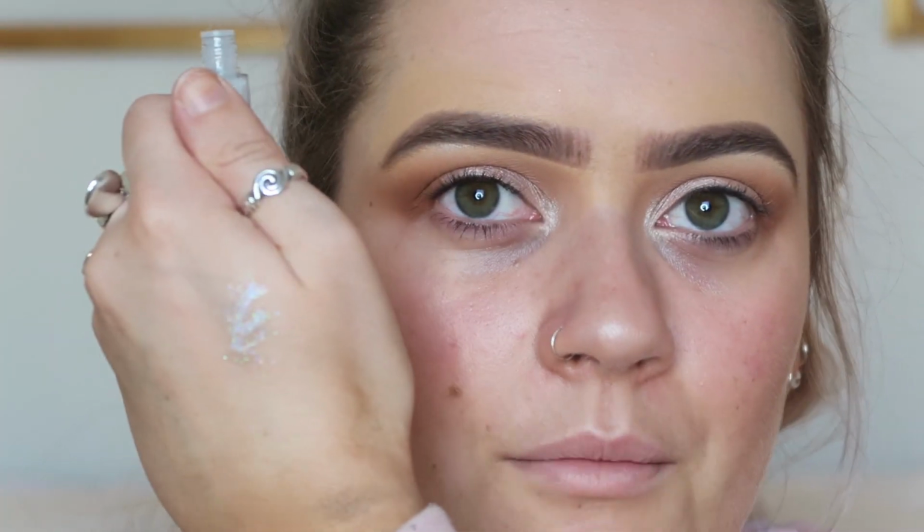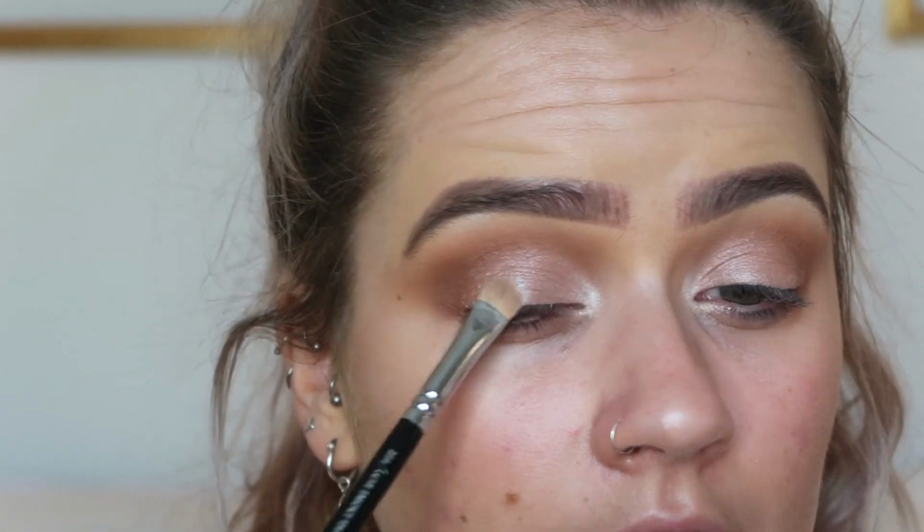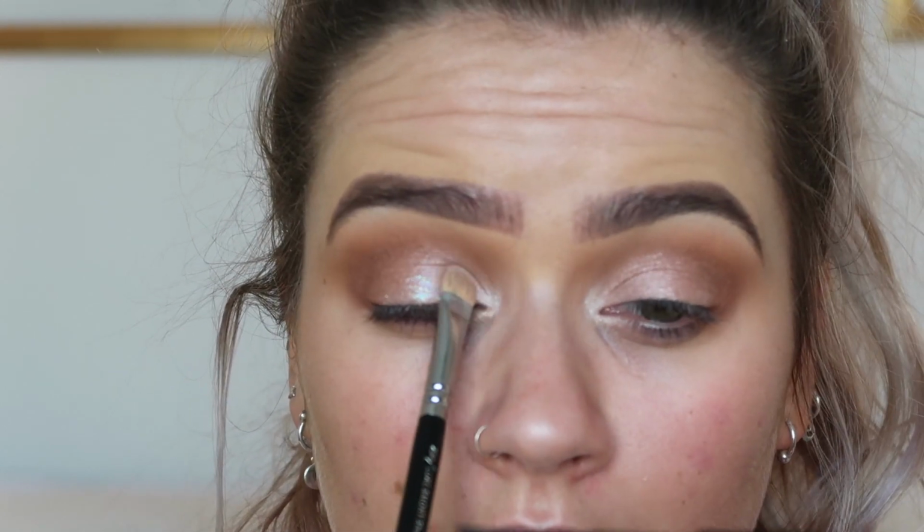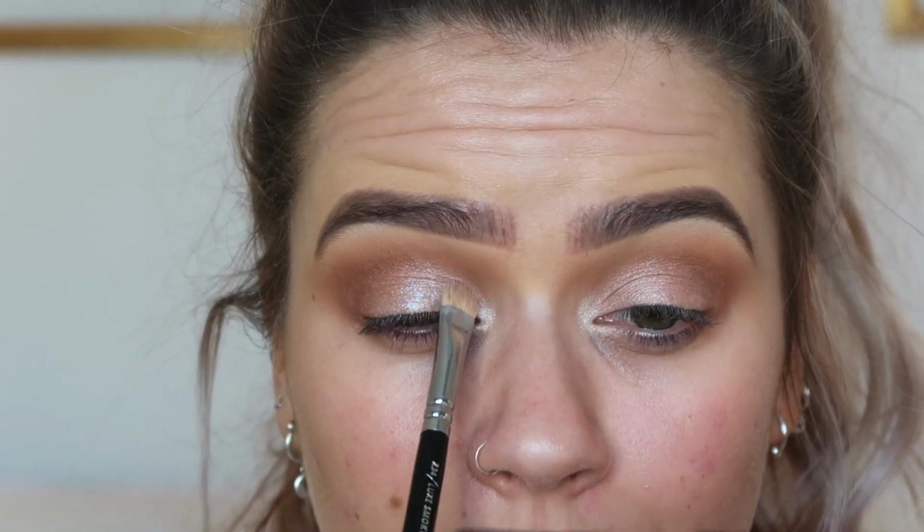I've just put some on the back of my hand. I'm just taking a flat brush. I feel like if you apply it straight from the brush, it might get a little bit too thick. And I'm just tapping this on.